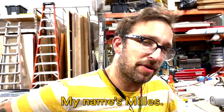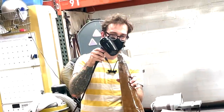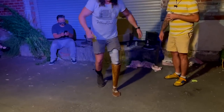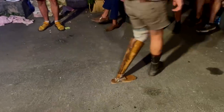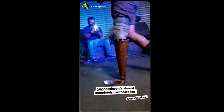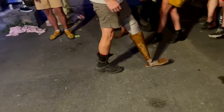Hi, my name is Miles. I made the cardboard leg. I thought it'd be sick. Holy shit. Cardboard foot. Yeah, it's not terrible, right? Yeah, joints. It fit really well, it didn't come off, and I was actually able to walk on it pretty well. And it had an articulating foot, so when I stepped, the foot would move. It looked super old-timey.